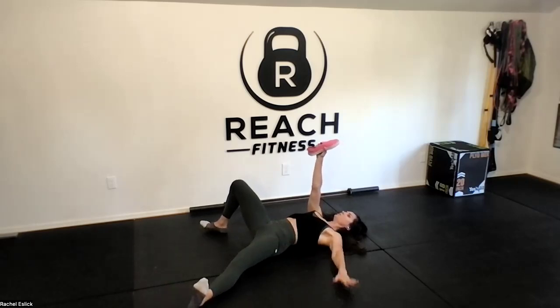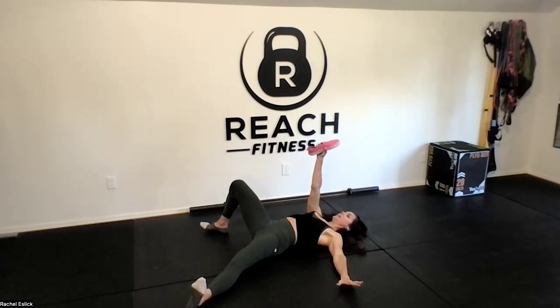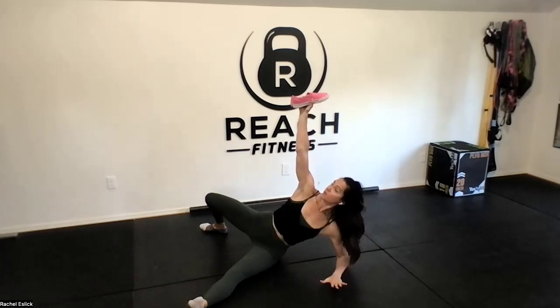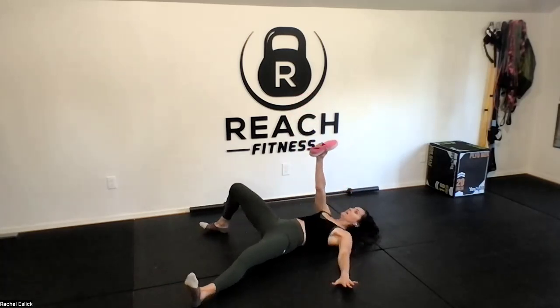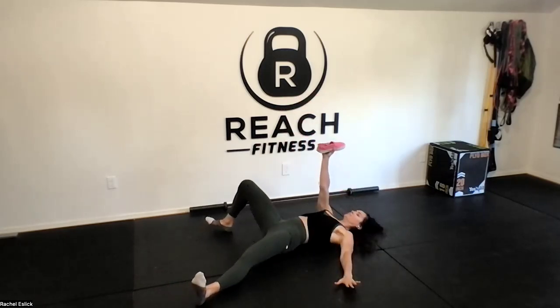We're going to punch and roll up to our left elbow. So we're going to drive into the floor with that left elbow. We're going to push from our right foot and we're going to roll to the left as if we were rolling over in bed. Notice it's not a sit up, right? I'm rolling to the left.